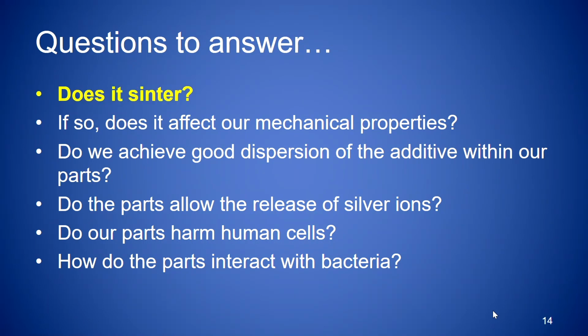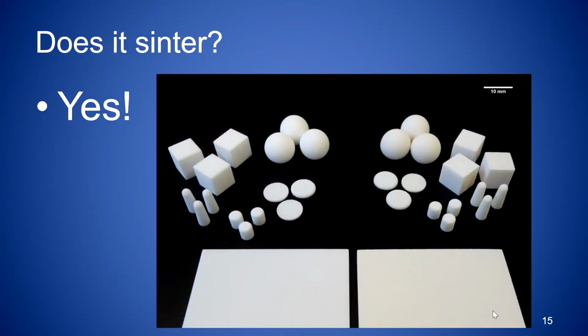So the very first question was, does it sinter? So does it work when we put it in our laser sintering machine, this combination of the polymer material and the antimicrobial material, does it work? So is there anything that goes wrong during the process? Does it affect our ability to make parts? So does it sinter? Yes.